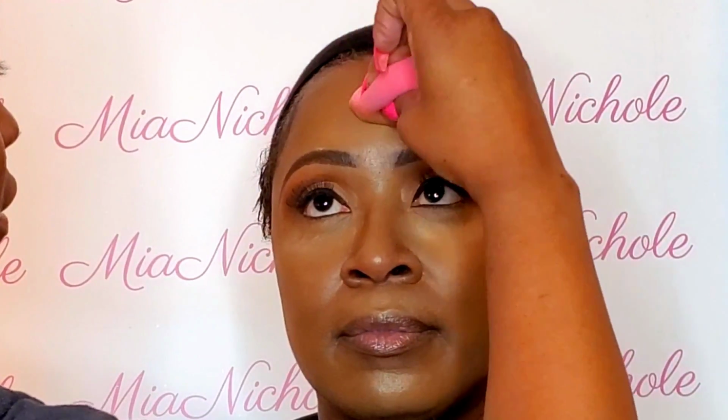I use translucent powder on everybody, from my vanilla babies all the way to my chocolate babies. Okay, it is translucent, meaning there is no color, and if you don't leave it on very long, you won't have to worry about flashback. Laura Mercier's translucent powder is very finely milled. You don't have to worry about it being chunky or anything like that.